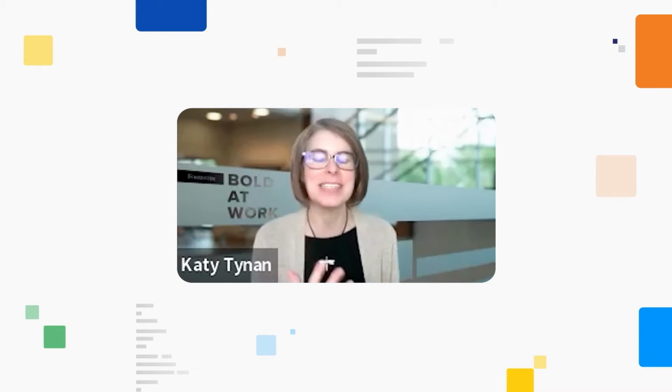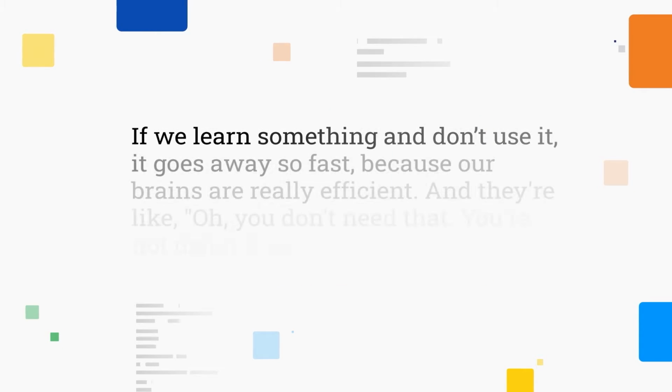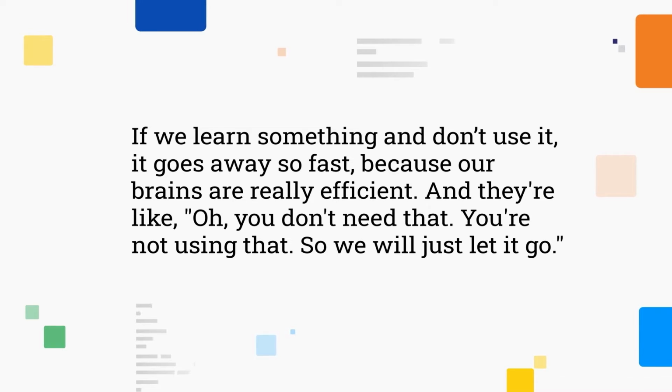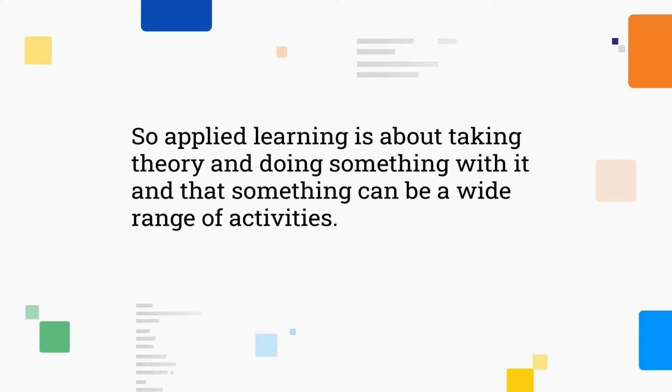The same thing is true about learning in our work, that if we learn something and don't use it, it goes away so fast because our brains are really efficient and they're like, nope, you don't need that. You're not using that. So we'll just let it go. So applied learning is about taking theory and doing something with it. And that something can be a wide range of activities.